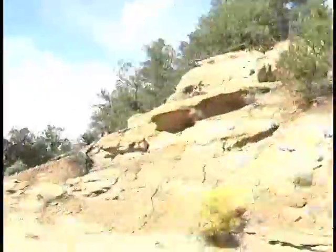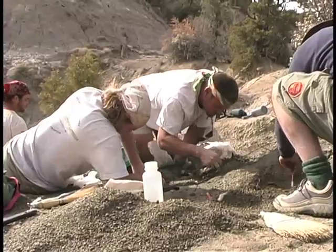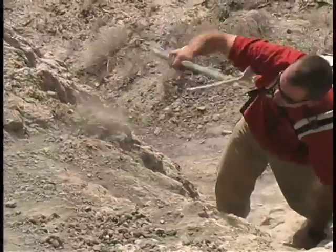Fortunately, you don't have to cross the world to find new species of dinosaurs. We're finding them right here in the state of Utah. Before you can remove the bones from the ground, you have to map every single bone in its place, because we're trying to reconstruct an entire ancient ecosystem, not just collect a bunch of dinosaur bones.